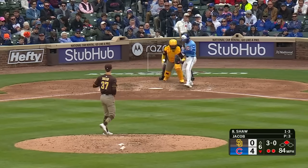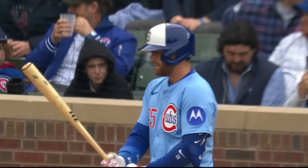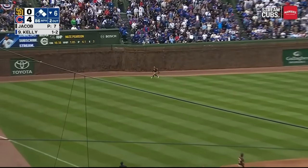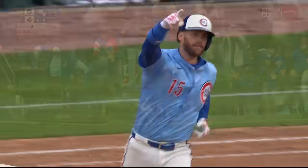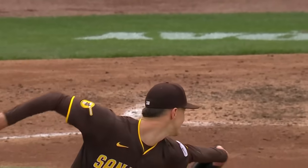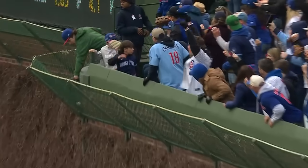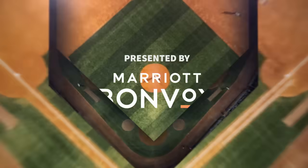And another walk, the 7th issued by Padre pitching here today. 2 on and 2 out now for the number 9 hitter. This is Carson Kelly. High fly ball, left field. Lockridge back some more at the wall. Gone! Carson Kelly, 3-run homer. What a start he's off to. Cubs lead 7-0. The number 9 spot in the lineup for the Chicago Cubs has been incredible. Today, this guy has come out playing great baseball for the Chicago Cubs.